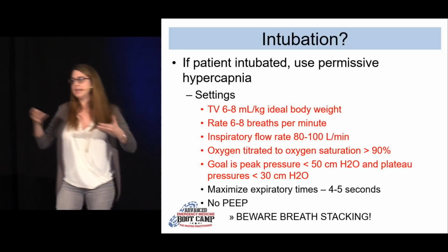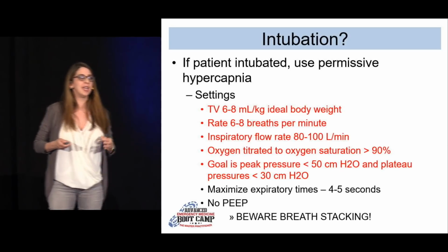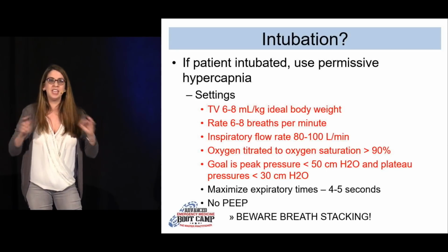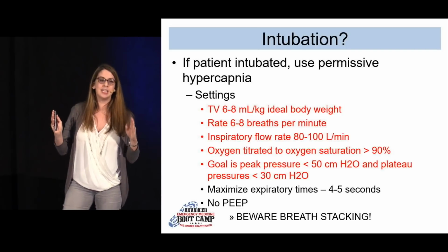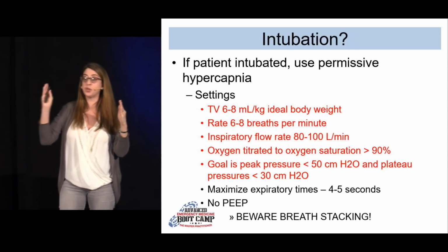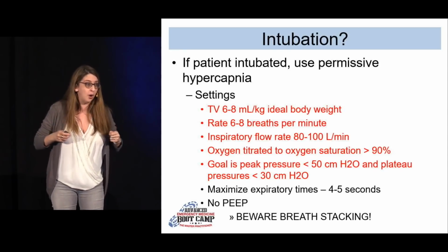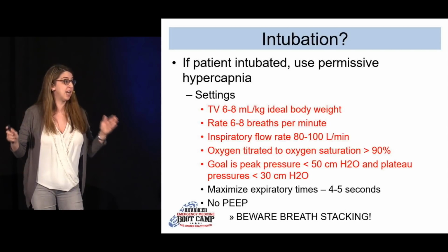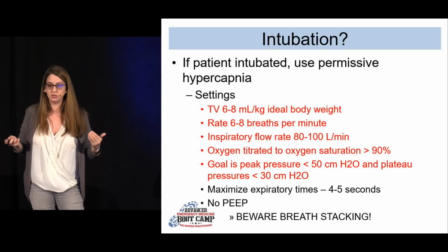So, they're saying you can use permissive hypercapnia. Don't focus too much on the numbers there. If you're going to try and get that PCO2 down, you're going to end up probably killing the patient before you do that. So the thing that you need to have here is a low I to E ratio, which means that if the inspiration is 1, the expiration can be 3, right? Because these patients have obstruction, it's hard to get the air out. So it's important to give them plenty of time. If you do not, again, you'll see breath stacking, and that can lead to big problems. You can blow their lungs out, so be careful with that.